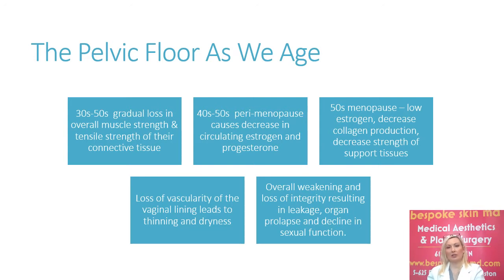we have decrease in circulating estrogen and progesterone, and this starts to lead to weakening of our tissues, decreased collagen production. In our 50s, as we hit menopause, we have low estrogen, decreased collagen production, decreased strength in our support tissues, as well as lack of estrogen, leading to loss of vascularity in the vaginal lining, which can lead to thinning of those tissues, making them more prone to trauma and dryness. Overall, altogether, this leads to a weakening and loss of integrity of the pelvic floor and the pelvic floor organs, leading to urine leakage, leading to decline in sexual function, and sometimes organ prolapse.